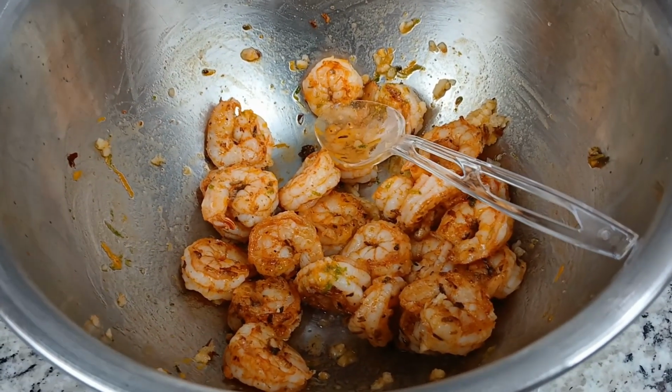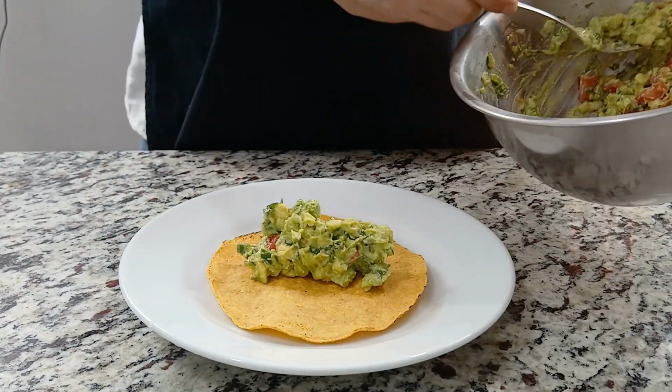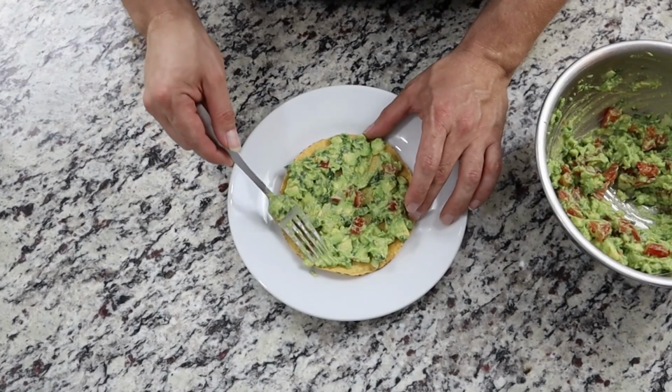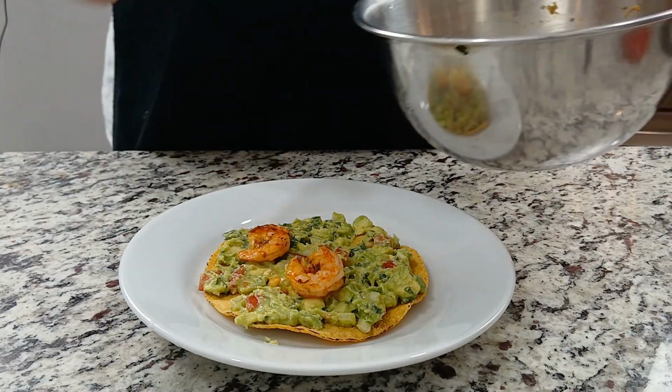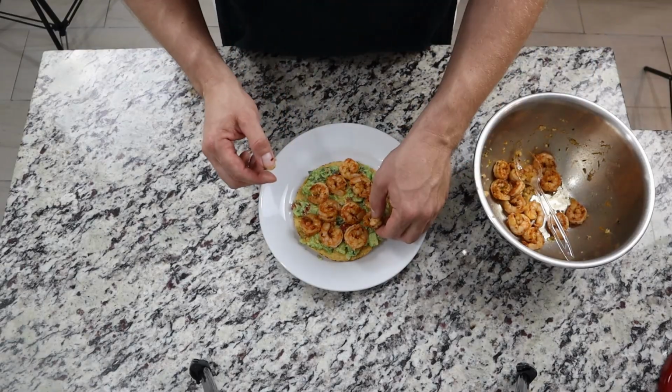So with everything all finished up now, we can get this whole thing plated up. Start with a preheated tostada shell, spread out a hefty layer of guacamole, arrange a good-sized portion of our blackened shrimp on top of that, and finally top it all off with some of our roasted corn salsa.